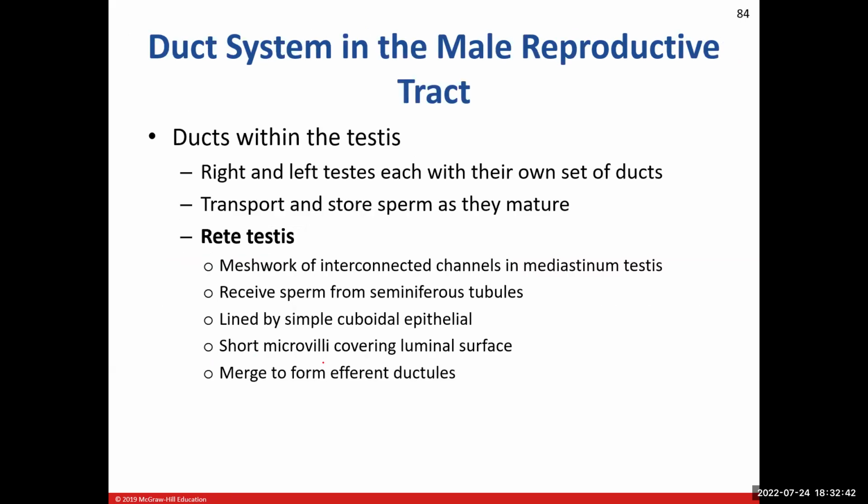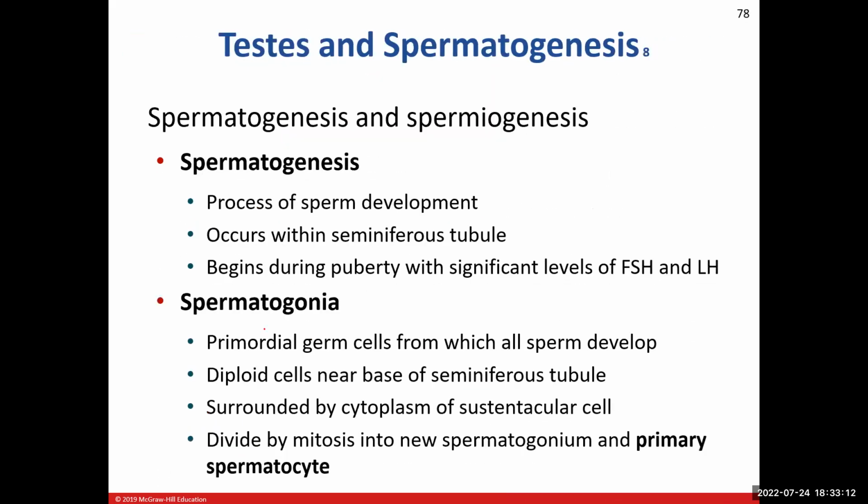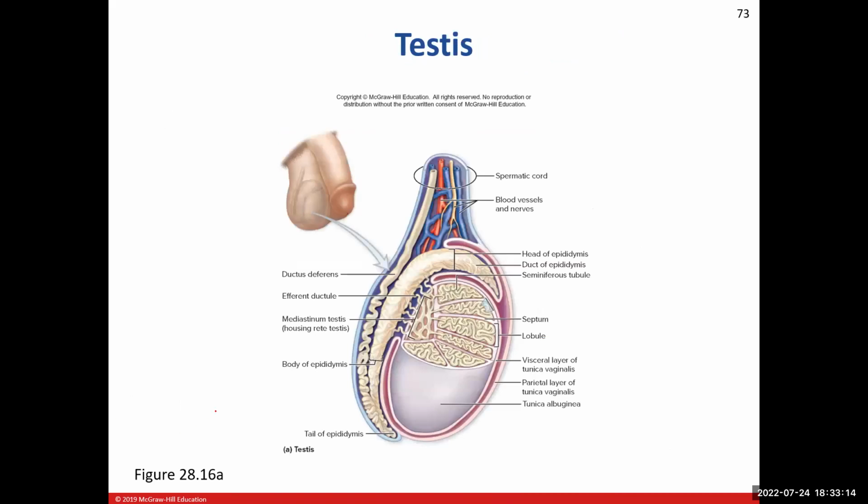All right, so some of the things that I didn't get a chance to mention, right, that tubular system, the duct system here in the males. Each testicle has their own set. They don't share with one another, so they're not connected to one another in the scrotum. They are completely separate. The right testis has all its own plumbing, and the left testis has all its own plumbing, right? So the structure here called the rete testis, and I'll show you the rete testis right here. Okay, the rete testis is going to be found in the mediastinum testis here.